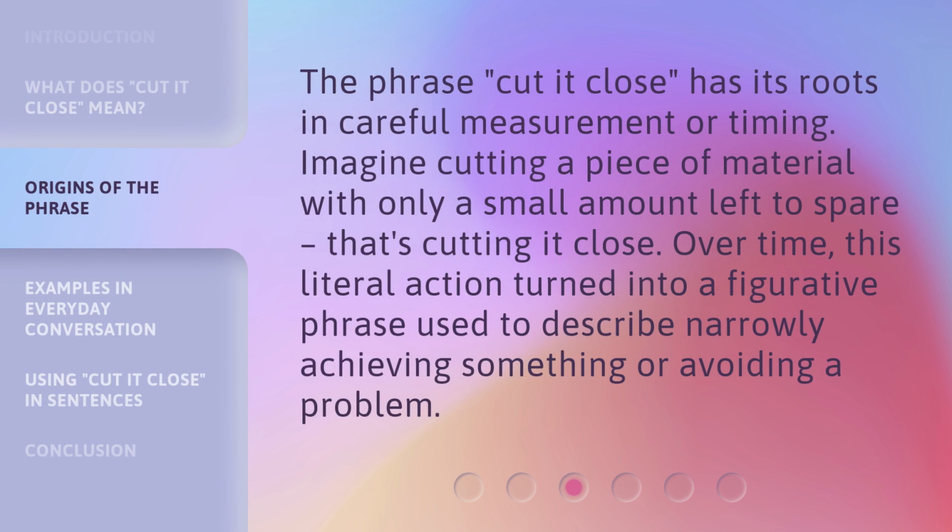The phrase, cut it close, has its roots in careful measurement or timing. Imagine cutting a piece of material with only a small amount left to spare. That's cutting it close. Over time, this literal action turned into a figurative phrase used to describe narrowly achieving something or avoiding a problem.